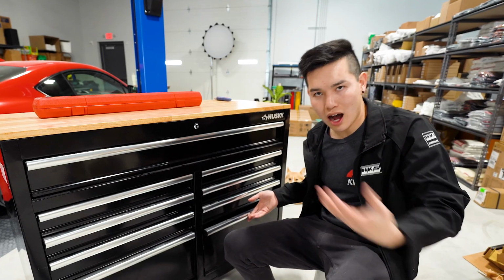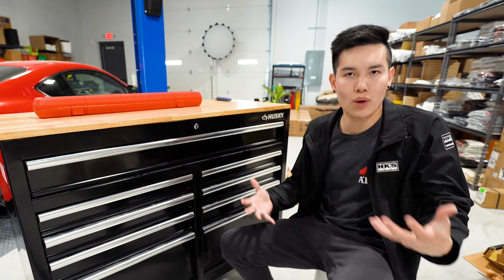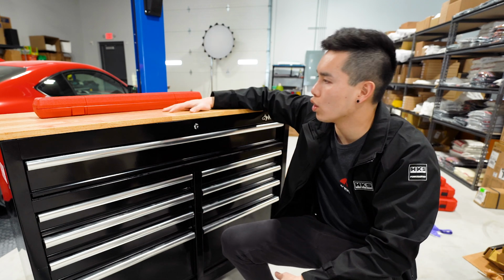I'm loving how compact and mobile this setup is, especially being on wheels. I can just push it around to where I need. I've got a nice workbench up top.